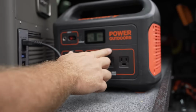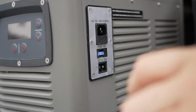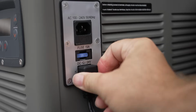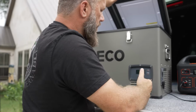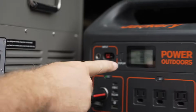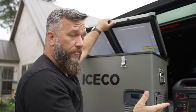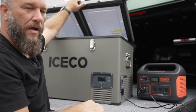All right. I'm just gonna unplug the 120 and you can see you got a 15 amp fuse right there. And I'm gonna plug the 12 volt in down here on the bottom. The compressor's running. All right, and right now, let's see what it's pulling. It's pulling 60 watts. 66. We've gone from 88 watts to right now 60 watts.